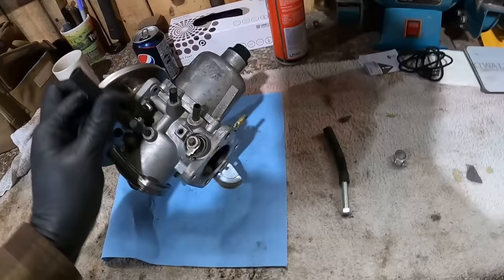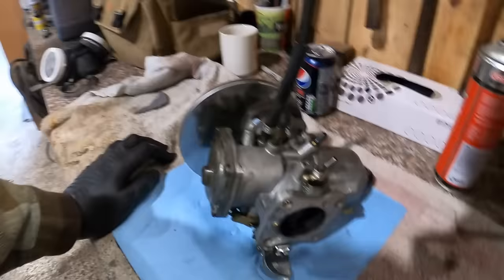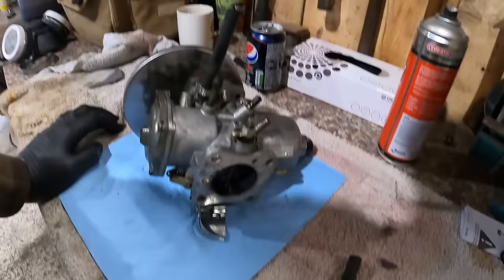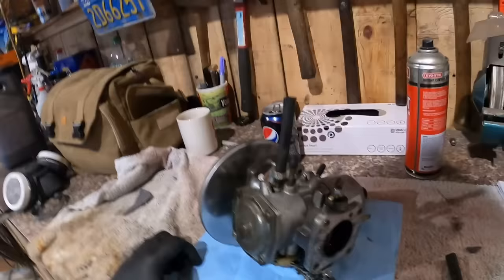Thankfully, I think I've got all the gaskets, rebuild bits, everything that I need in that box over there. So I'm just going to start pulling it apart and seeing what's involved inside, seeing what the jets look like, seeing if anything's blocked or whatever, and then we'll chuck it all back together. There's a bit of gunk in there, so it's not bad in terms of gunk, but there is every opportunity that it is blocked in some capacity. So yeah, let's get stuck into it.